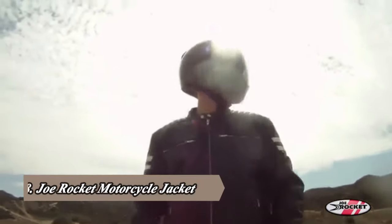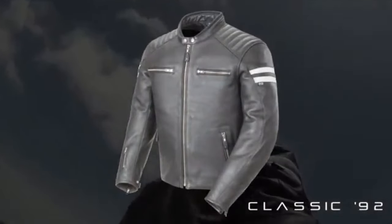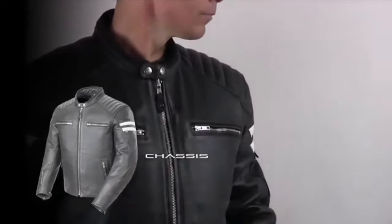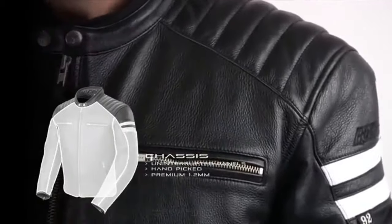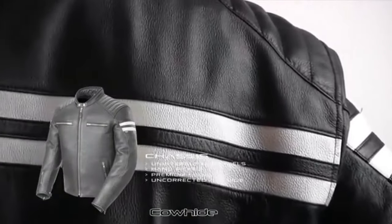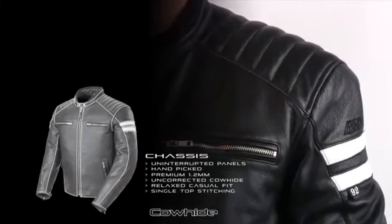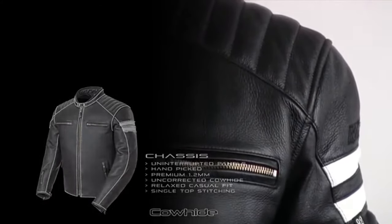Joe Rocket's series of classic riding apparel continues to grow with this latest edition, the Classic 92. And what makes the 92 a truly premium piece of riding apparel starts with a cowhide chassis. A chassis comprised of large, uninterrupted panels of hand-picked premium 1.2mm uncorrected cowhide that are then tailored into a relaxed, casual fit using subtle, single-top stitching to complement the 92's clean, classic lines.